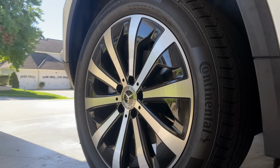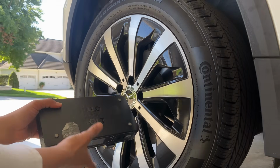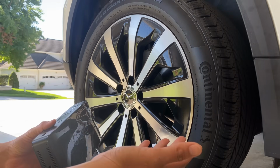Hey you all, don't forget this must-have for your car. I'm going to show you all how it works. This is a Halo air bolt. It's not that heavy. It's really light for a car equipment. Normally car equipments are bulky.